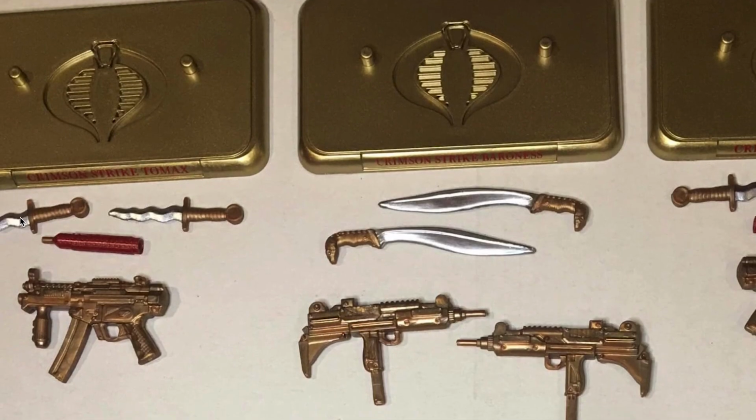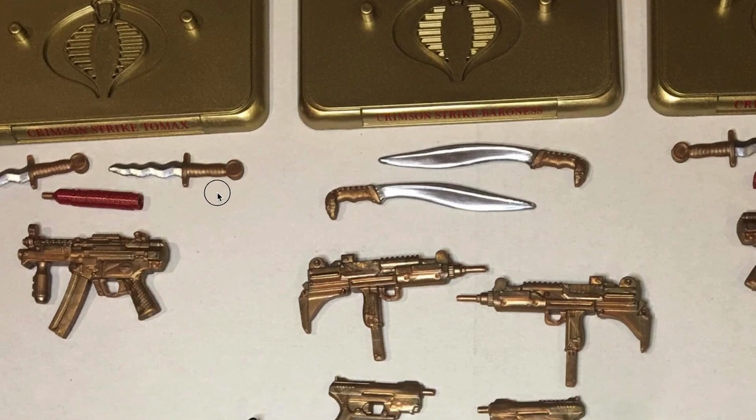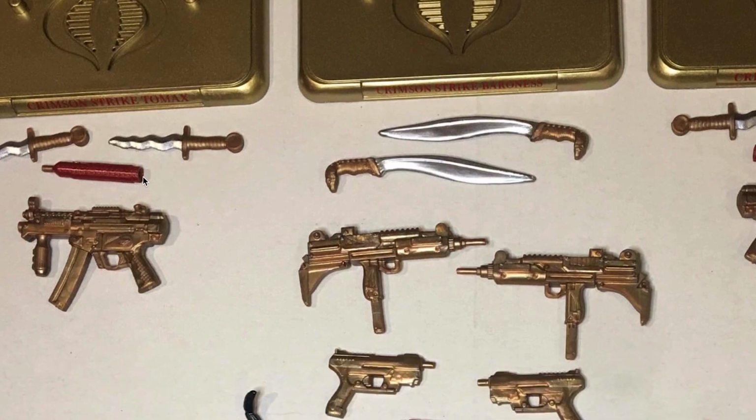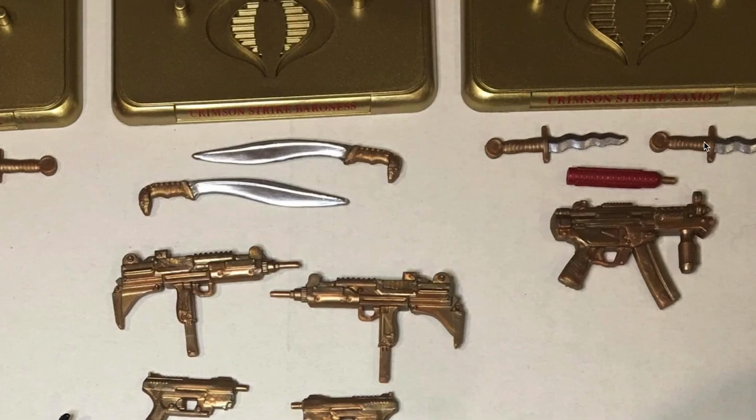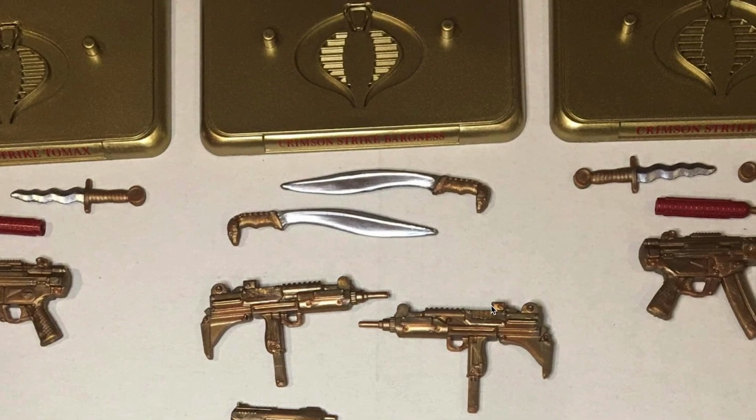Here is everything that comes in the pack-out. For Tomax, we do see the two throwing daggers, and I've been told this is called a suppressor. It's not a silencer. We do have the automatic Uzi type of weapon. Same thing with his brother Xamot. He has pretty much the exact same pack-out.